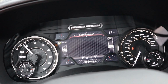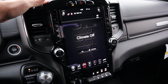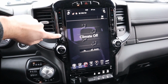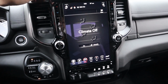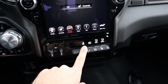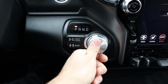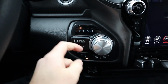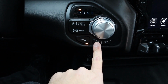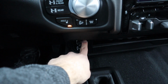Nothing too crazy happening. Got a little 12 volt at the top here, and then here is our full 12-inch display, which is definitely a lot better than what Ford has. You got analog controls on either side for your climate controls. Down below here, you got the controls for the parking sensors, your tow haul mode, stability control, trailer brake controls already integrated, your dial shifter to shift through the gears, front and rear locker, hill descent control, and then you got the sway bar disconnect. Bunch of little USB ports down there.